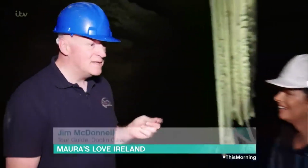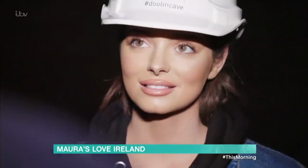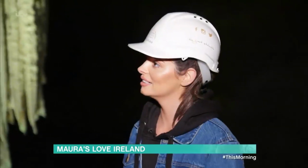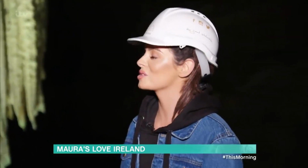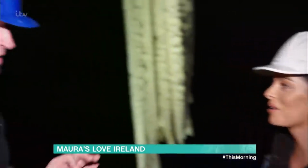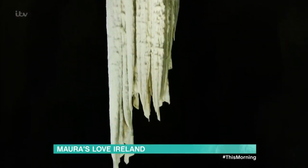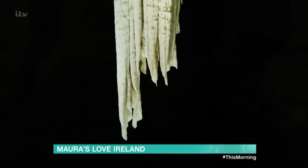It looks like ice. It's the same principle, Maura. Icicles drip and solidify. Yeah. Calcium carbonate drips into the cave and it solidifies, but in this case, it forms stalactites. Approximately 300,000 years from now, it will reach the bottom. Oh, so it grows that slowly? It can grow as little as 1 inch every 100 years. Well, it's certainly more of a shower than a grower.